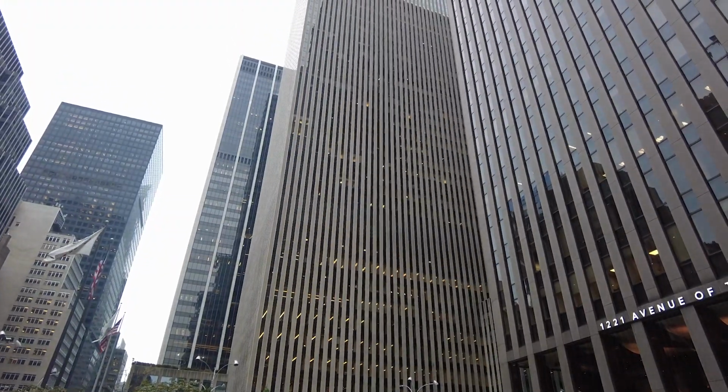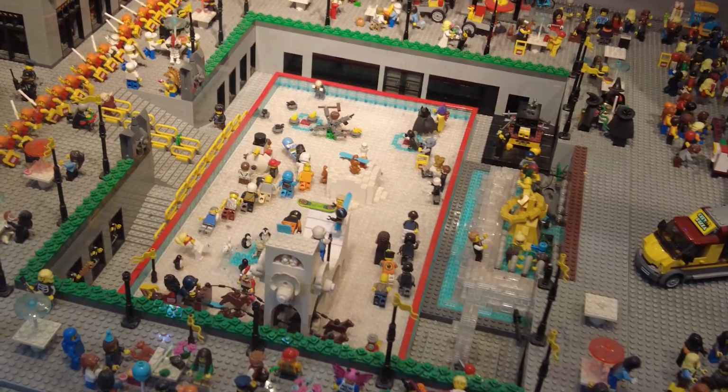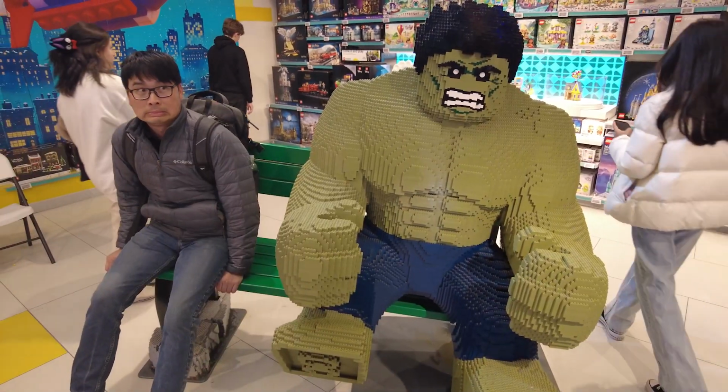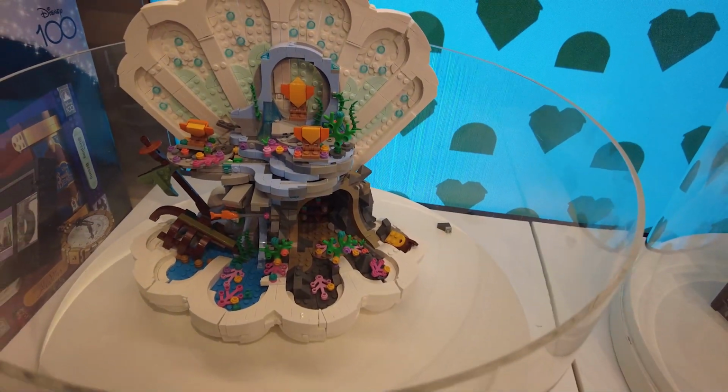Heading back, it's time for another nerdy adventure, and that's a visit to the Lego store. They have super cool sets that you can get, things to look at, and if you go to the second floor, you can actually customize your own Lego minifigure, which of course, we had to do.